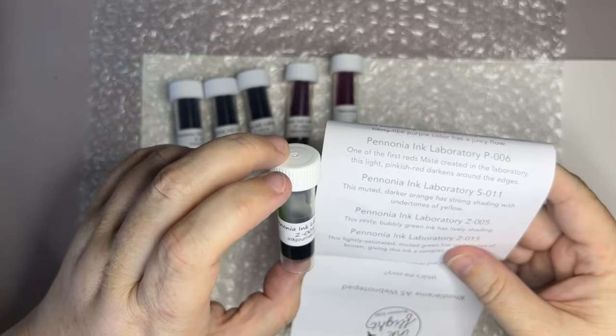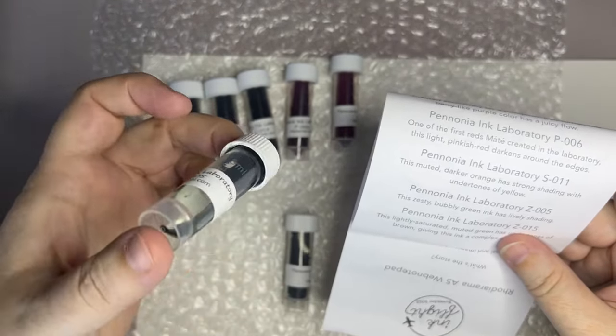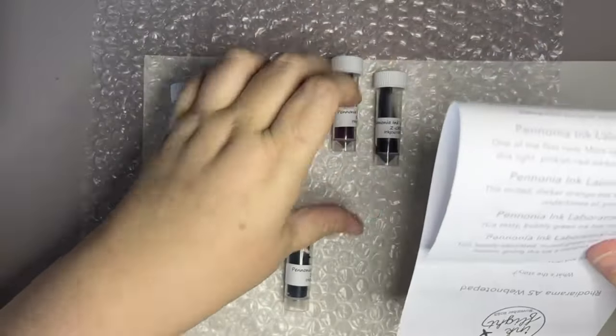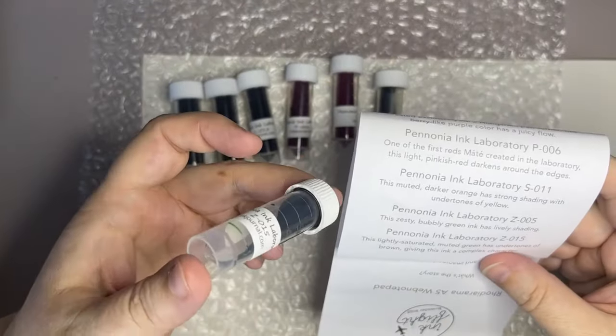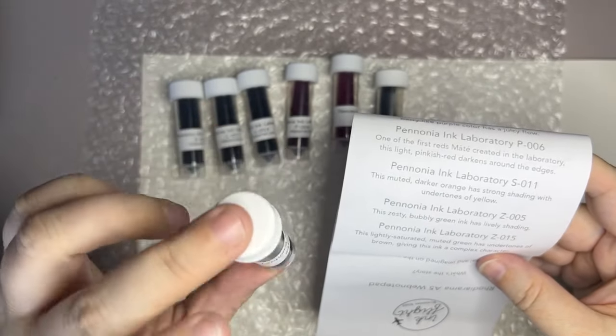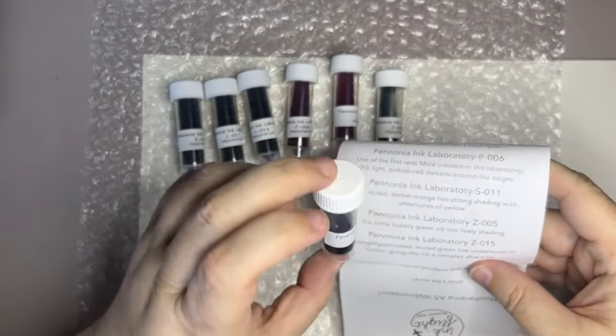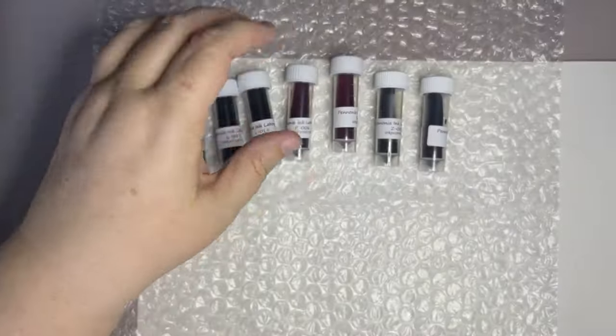Z005. This zesty bubbly green has lively shading. Looks like it's going to be a nice green. And then this lightly saturated muted green has undertones of brown, giving this ink a complex character. Ooh, that I'm excited about. Looks pretty in the vial. Oh, very cool. All right, cool.